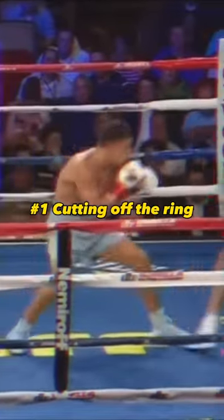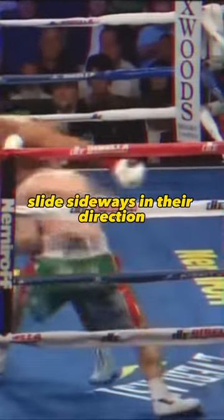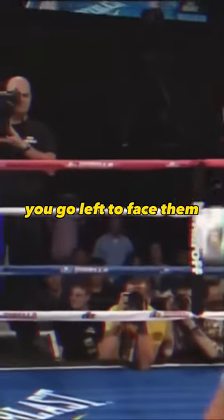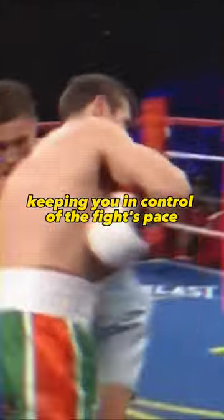Number one, cutting off the ring. Cutting off the ring herds your opponent into a corner. Instead of chasing head-on, slide sideways in their direction. If they go left, you go left to face them. This tactic limits their movement, keeping you in control of the fight's pace.